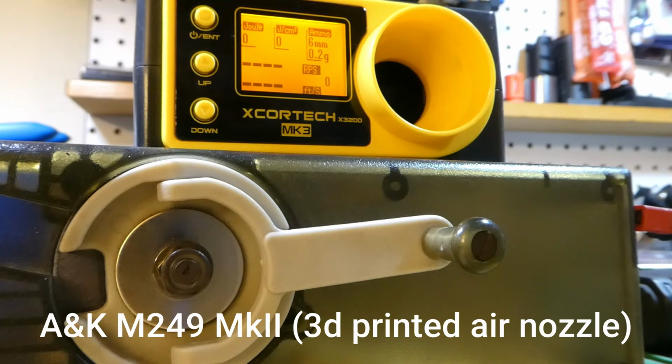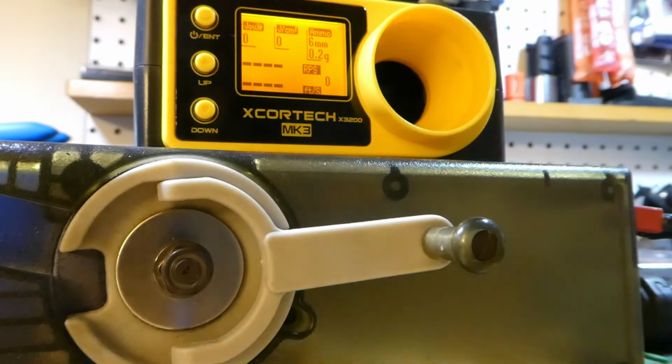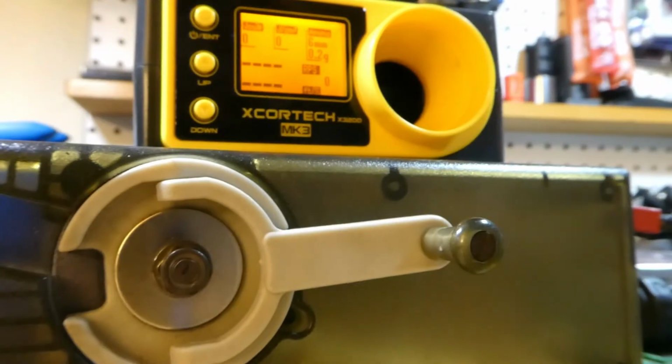So just swapped air nozzles. Only thing that I did was I put a little bit of grease on the cylinder head tube for the new nozzle, and then I put a little bit of grease on the gear shafts, which of course shouldn't affect anything, but that's all I did. Oh. Same battery.